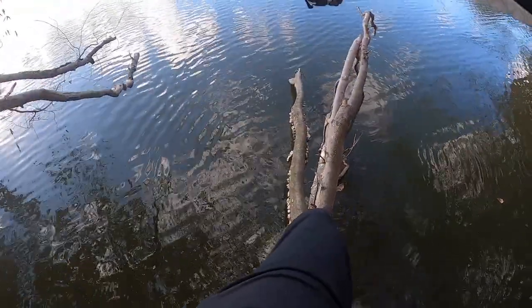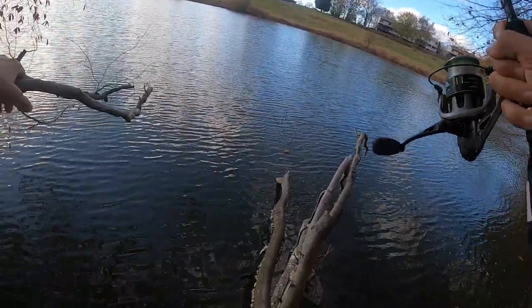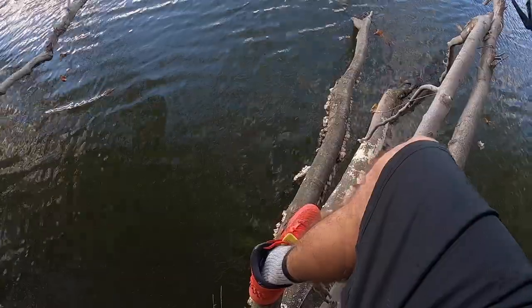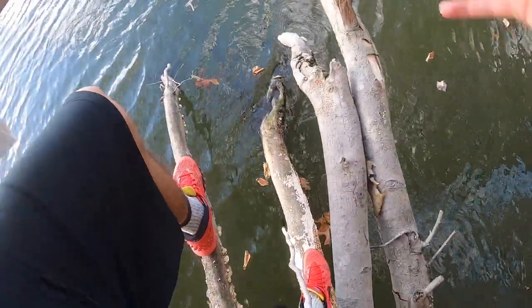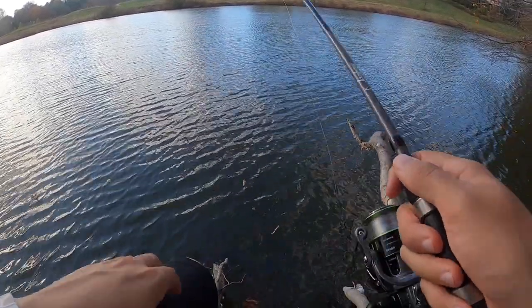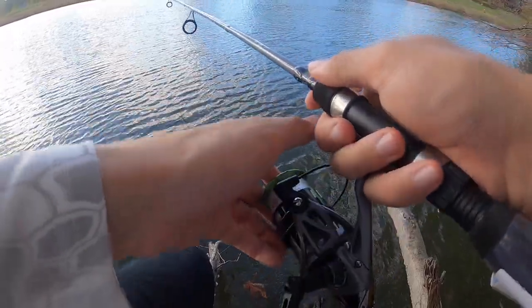First cast. Oh God. Oh God, I think I got the tree. Oh yeah, that's a nice stick. I might be able to get this. Is this a good idea? Probably not. Okay, there we go. Wind knot on that first cast, and we got snagged. So, that's the thing.